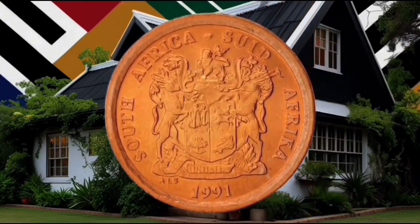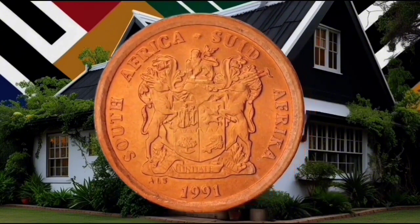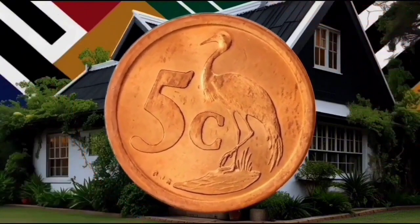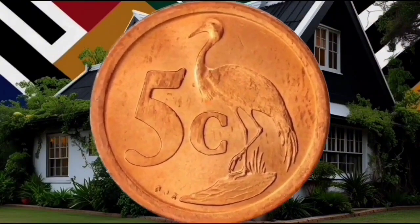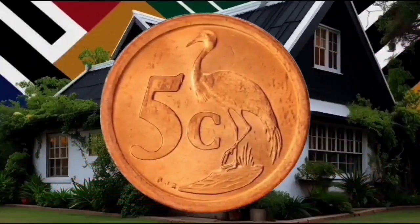As more collectors and investors turn their attention to African coins, the demand for specific pieces like this one continues to rise. It's not just about metal, it's about the story the coin tells and the history it carries. This 1991 5 cents coin is a small piece of South African heritage with a growing global impact.